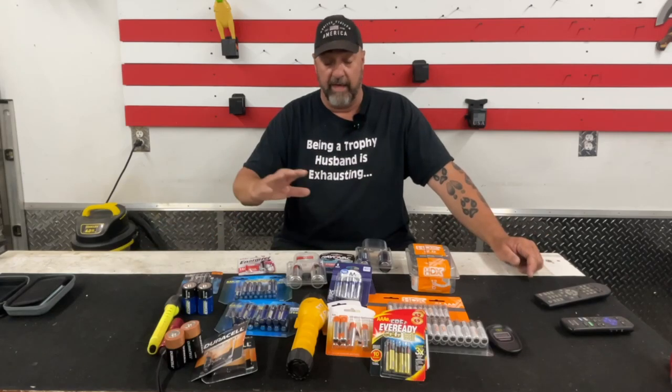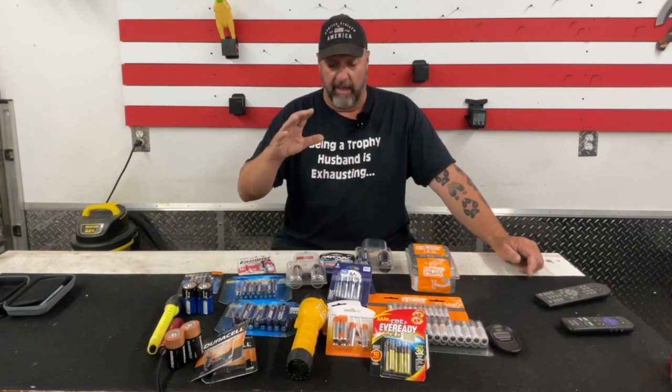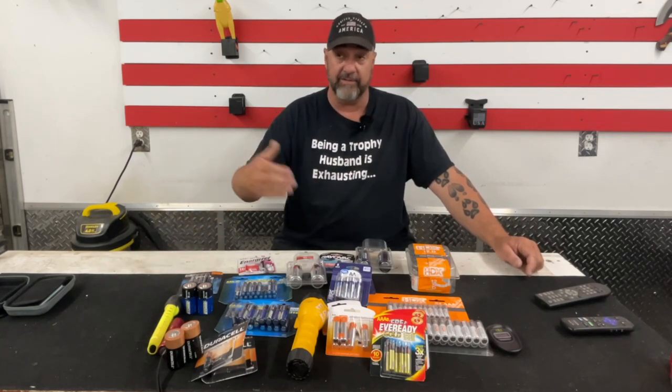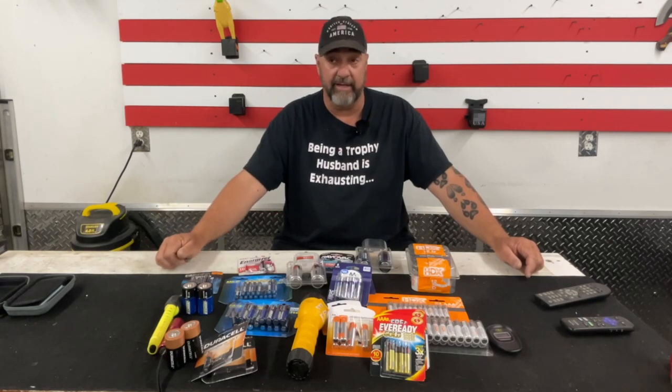That all being said, I don't see the need to go out and buy the most expensive battery anymore, and I'm not going to be shying away from a less expensive battery that I might find in a gas station or a location like that when I need batteries. I'm not going to be quite so scared to buy them.